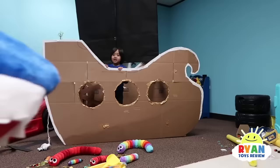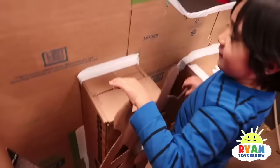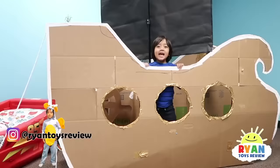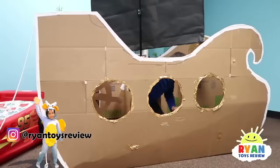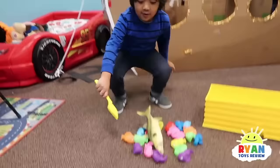Oh no, what is that? What is that? Ah, let's get out of here! Maximum speed! I'm gonna scoop all these fish up and make some yummy dinner. Yeah!